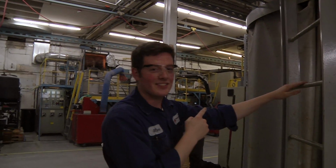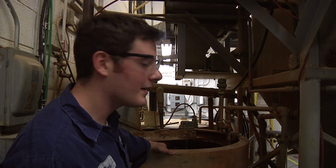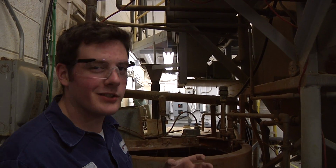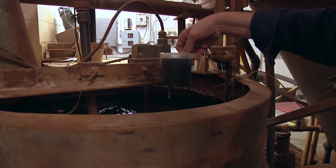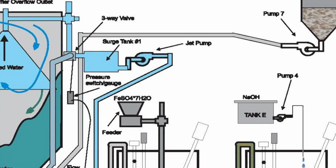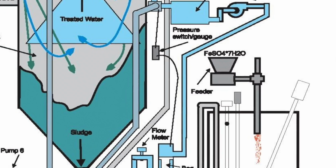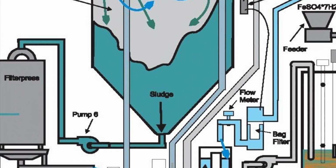Let's go look at Tank C. This is where the sodium hydroxide is added to bring the pH up. Here you'll start to see some of the metals start to come together. You can see it's a very dark color because of the chemical reaction. The water then moves to the clarifier, where the flocculant causes contaminants to become denser than the water and sink. This settling material is called sludge.